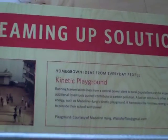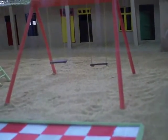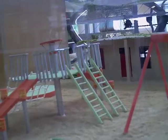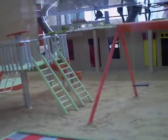It's just a concept at the moment, but it's a really cool concept that a 15-year-old student came up with. It's basically a playground that generates electricity. Because we all know kids are full of energy, so why not harness that energy? I'm not really a science person and I don't quite understand exactly how it all works. But basically, kids playing on this playground compresses springs or something, and basically kids playing makes electricity. So as utterly awesome as that is, it's really just a concept.